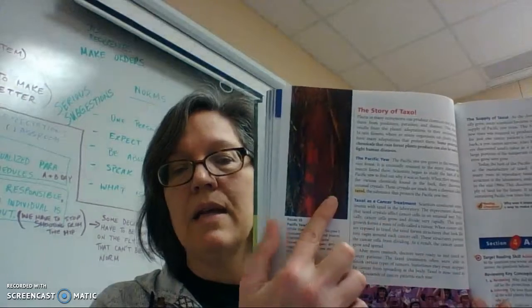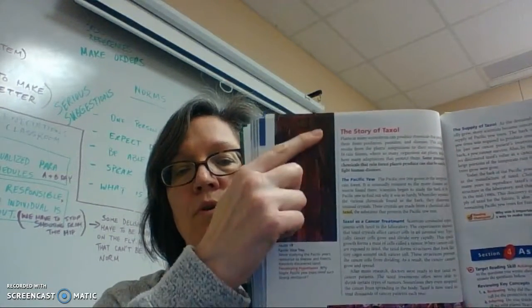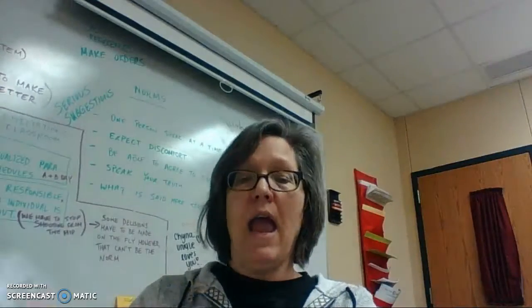And if you look at the pictures on the page, here is a picture of a Pacific yew tree. Some of the bark has been removed there in the center part. And it says, Pacific yew tree. While studying the Pacific yew tree's resistance to disease and insects, scientists discovered Taxol. And there's developing a hypothesis question: Why might Pacific yew trees need such strong resistance?